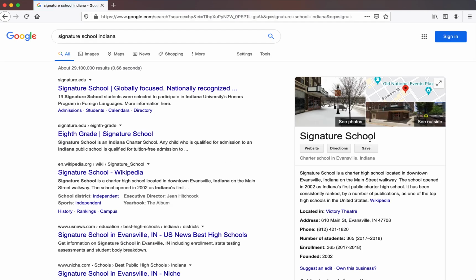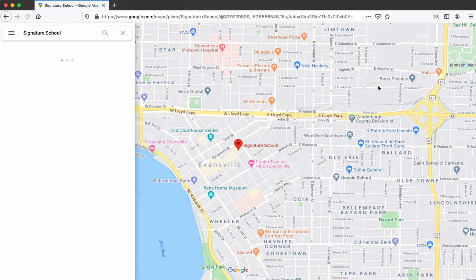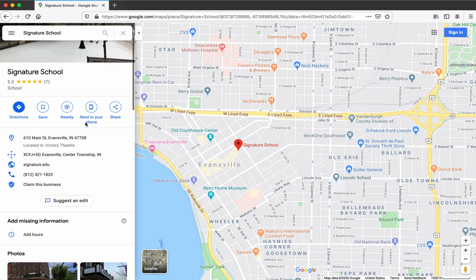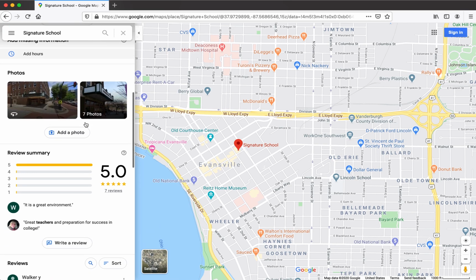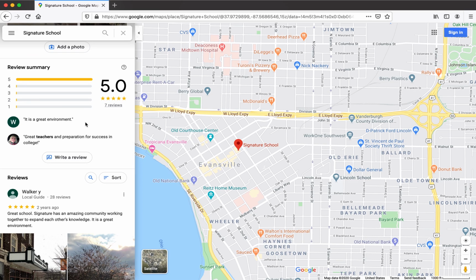Once your listing is verified, go back to the regular Google search page to search for your school. You should see your listing pop up on the side like this. Take a close look at it and make sure the contact information is correct, the map is accurate, your descriptions are precise, and your photos are showing you at your best. If you notice any problems, just go back to google.com/business to log in and correct them. Remember, you can make changes at any time, so if you feel that something about your listing isn't working, you can always make it better.